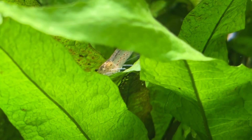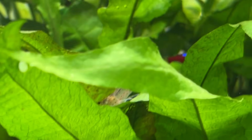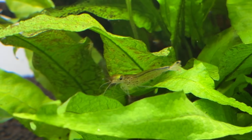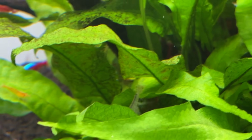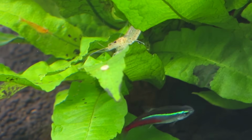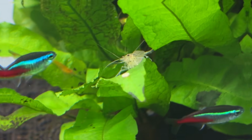It's also worth mentioning that I do usually see Amano shrimp grouping together in certain spots, suggesting that they are a social species and they like to have other types of Amano shrimp in their tank. Most of my smaller tanks have at least 3 Amano shrimps in them, but my larger 40-gallon has quite a few more and I'm not even 100% sure how many's in there now.